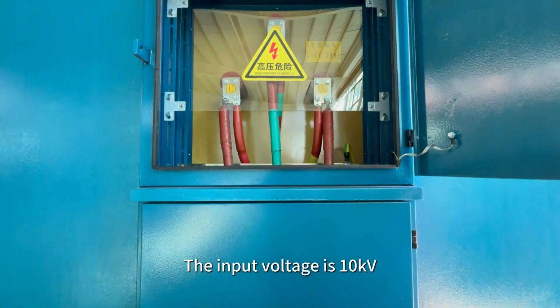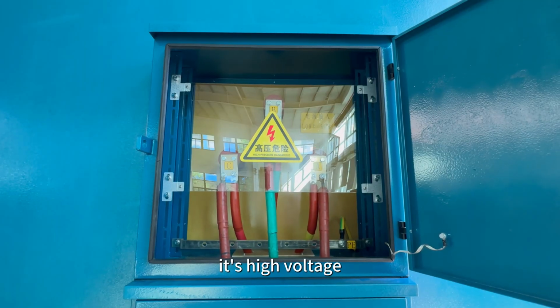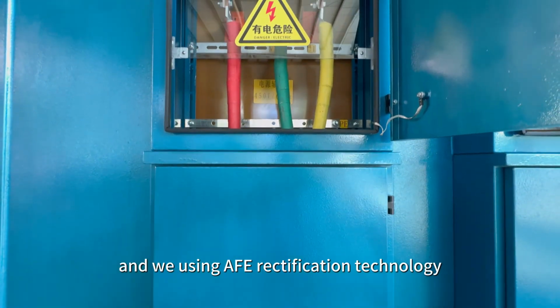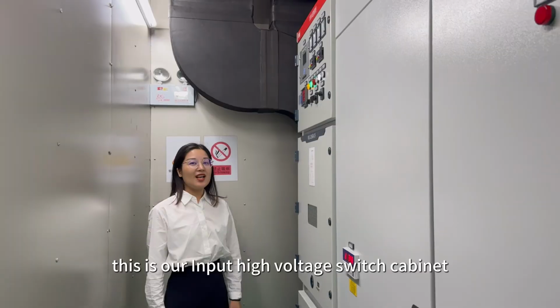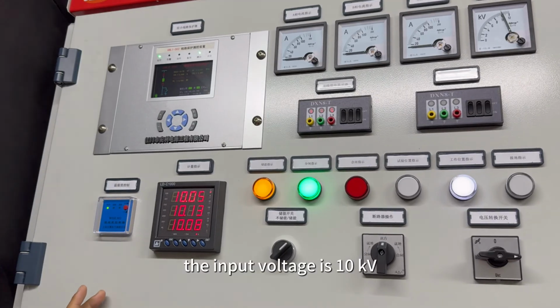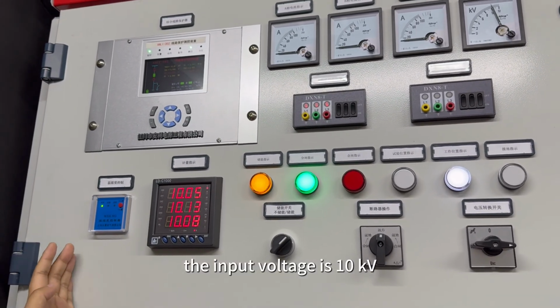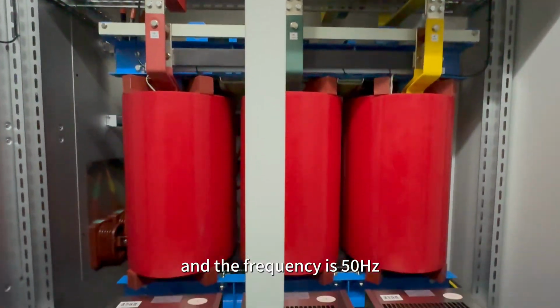The input voltage is 10 kV. It's a high voltage, and we're using AFE rectification technology. Firstly, this is our input high voltage switch cabinet. The input voltage is 10 kV and the frequency is 15 Hz.